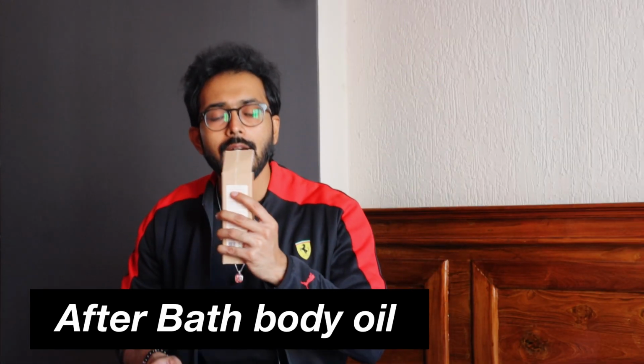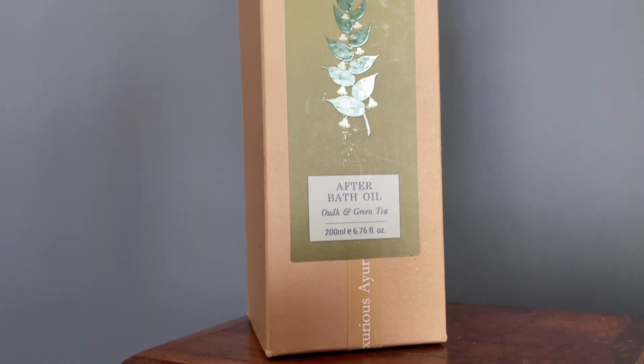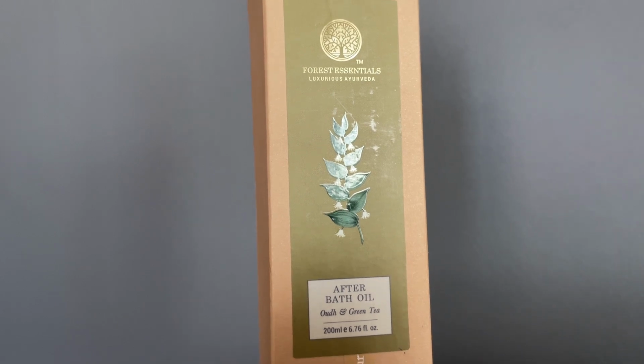Moving on to the last but not the least in this haul, it's an after bath body oil from Forest Essentials again. It's a 200 ml bottle and this is priced at 2025 rupees. I got this maybe a month back. It is a water soluble oil.